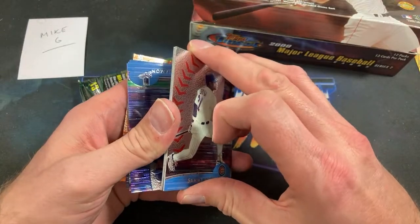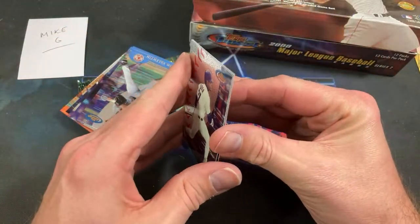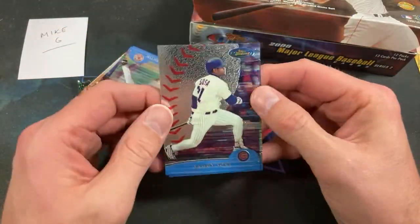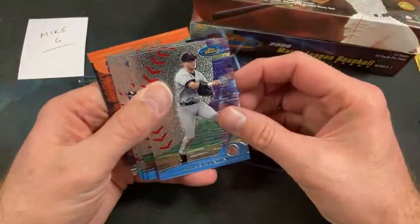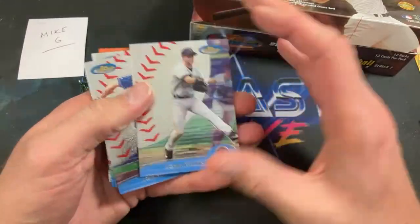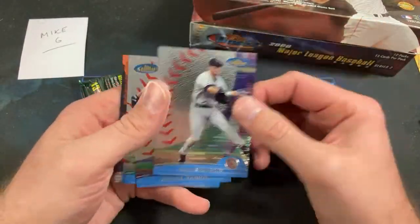They are plentiful in this box. It's too bad that the majority, I mean, you're not going to get any big name numbered cards with those rookies. Sosa, Ellis Burks. You got John Valentin. If I can get it apart.